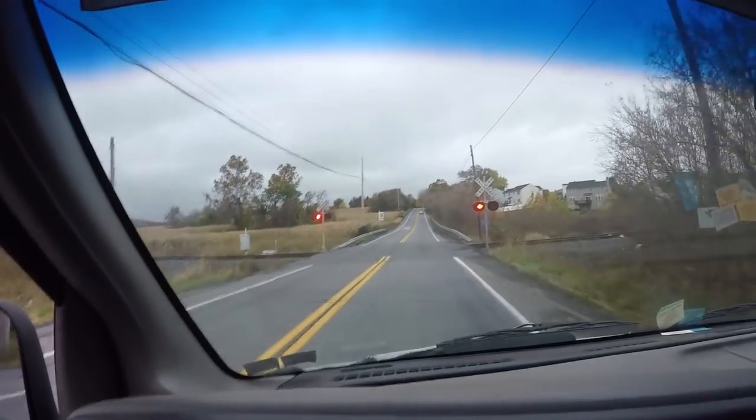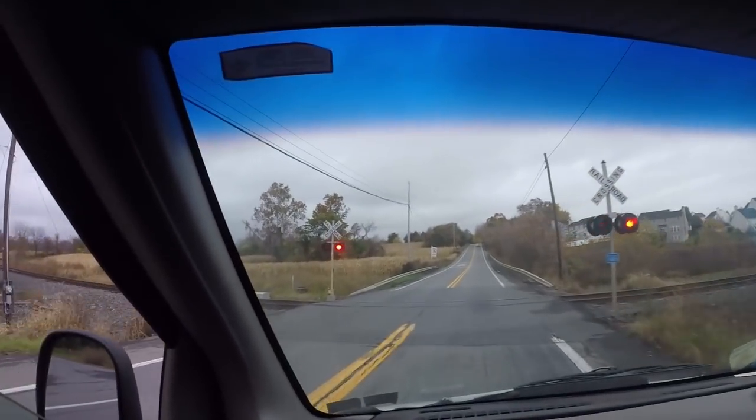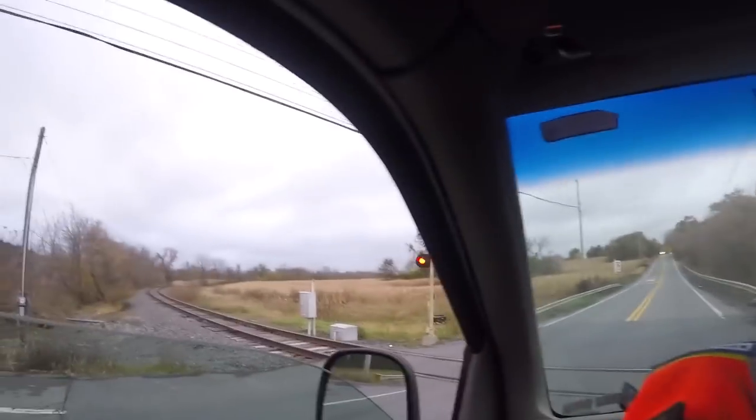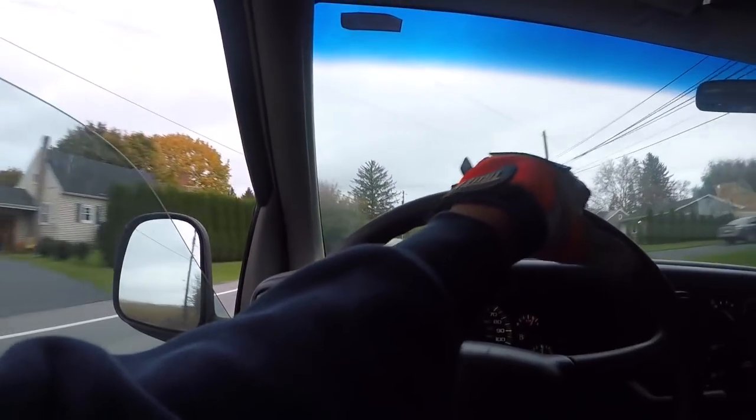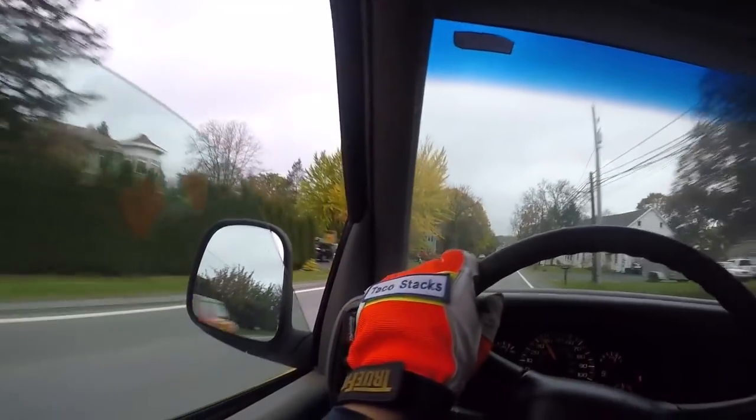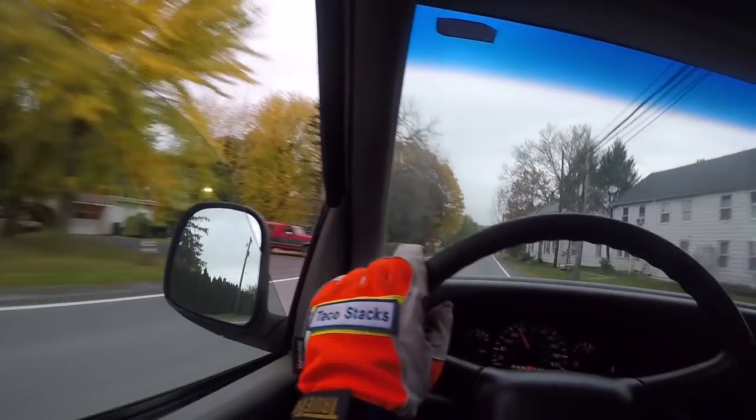We got a train crossing. I don't see any trains. There's no trains in sight. All you have to do is really stop and then proceed cautiously. It seems to be an error that happens a lot, but still garbage picking.